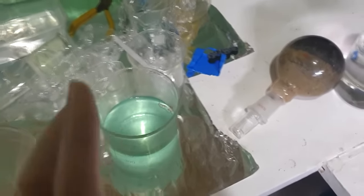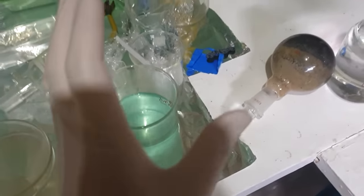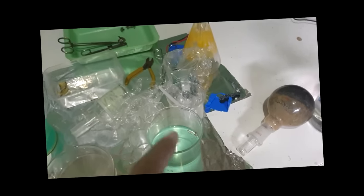That's what I want. I'm trying to manifest it here. I'm just saying what's going to happen, and then it's going to happen. At least we can use all the same glassware, because it's just been sitting here waiting for me to think about what I'm doing next.